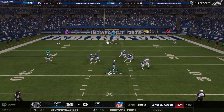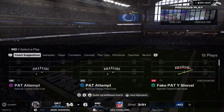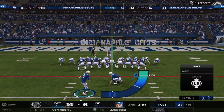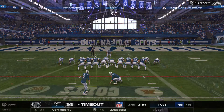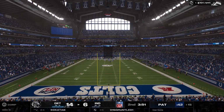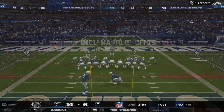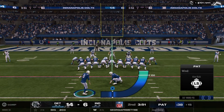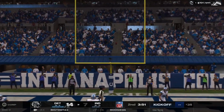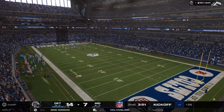Throwing is Richardson. That one taken in. And Mitchell. Touchdown, Indianapolis. Extra point attempt still to come. Now the Colts will use the first of their timeouts. Extra point attempt to come here. He's got it. And the Colts are on the board. It's now 14-7.